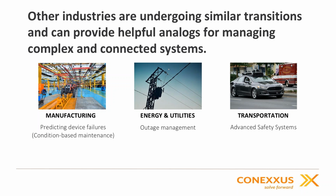The second is energy and utilities. I would say that smart grids and everything that's been happening around the updating of our utility infrastructure is directly applicable to what we're dealing with from a networking standpoint.